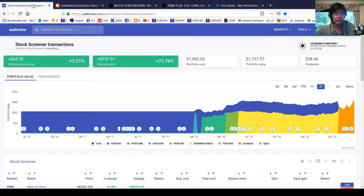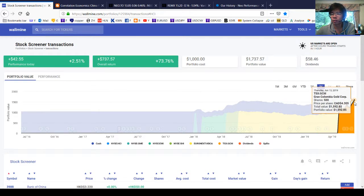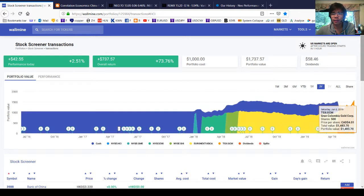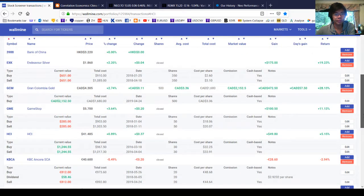So in the last video we bought Grand Colombia Gold, and as you can see here it has gone up more than 30%. So I'm still holding it, but for the stock screener I'm going to go into another stock just to advise on another stock pick. So let's sell these Grand Colombia Gold shares. We have 500 shares here.